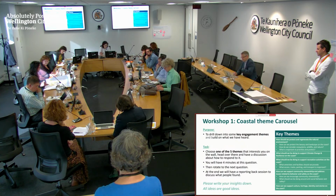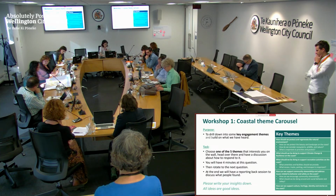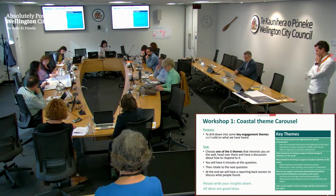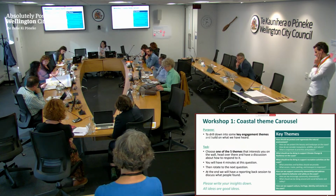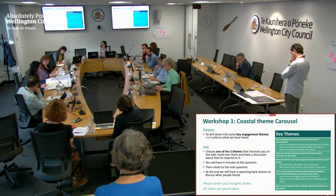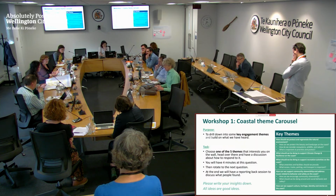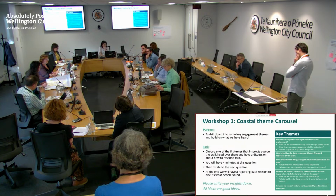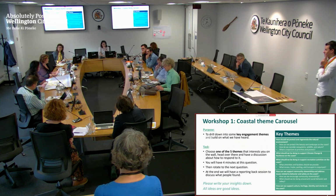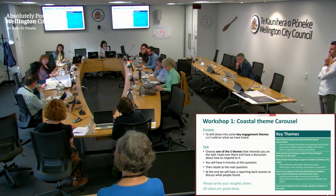There were quite a few examples of ideas around supporting existing projects like dune restoration, projects like Love Rimurimu, so community groups who are already leading a lot of really positive action in the coastal environment that also have benefits to, I guess, some of the other themes that have come up as well.